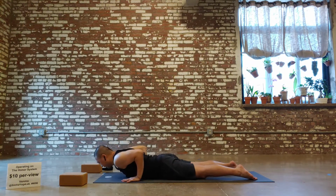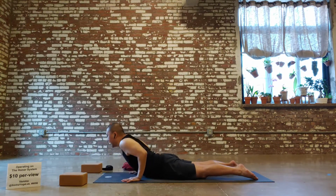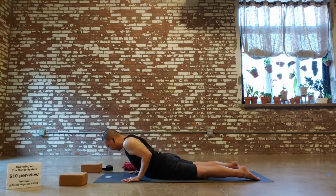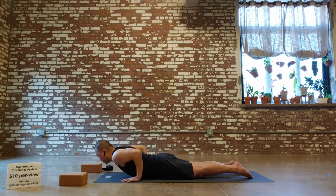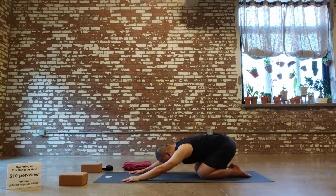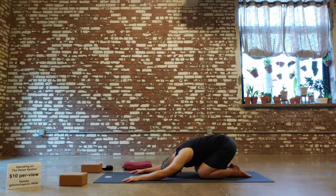Lower all the way down. Inhale, lift up even higher. Fullest extension of your arms, of course, if you need to keep the elbows bent, stay there. But fullest extension, the best you can. Bhujangasana, cobra pose. And bend the elbows, release. And then lift the chest. Draw the seat toward the heels. And fold forward.